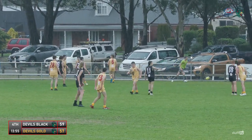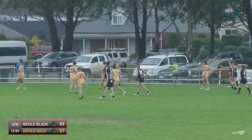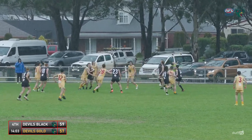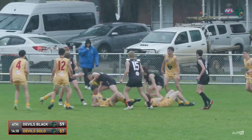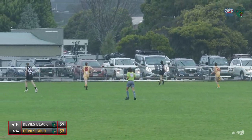It's in the right end for gold. There is only one pair of players just forward of centre. The rest are in the defensive 50 for Black. Ball goes over the top of the ruckman's head. Where's the ball? There it is. It's spilled free. As he's done all day, Farrow just drives the footy out of there.